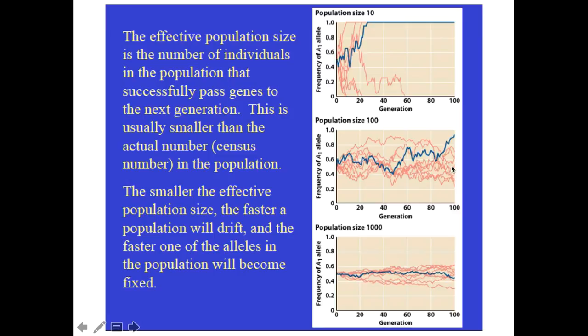Population size 100. By 100 generations, there are changes in the allele frequency. None of them have become fixed here. Population size 1,000, the bottom graph, the allele frequency stays pretty close to 0.5, no matter how many generations you go to.